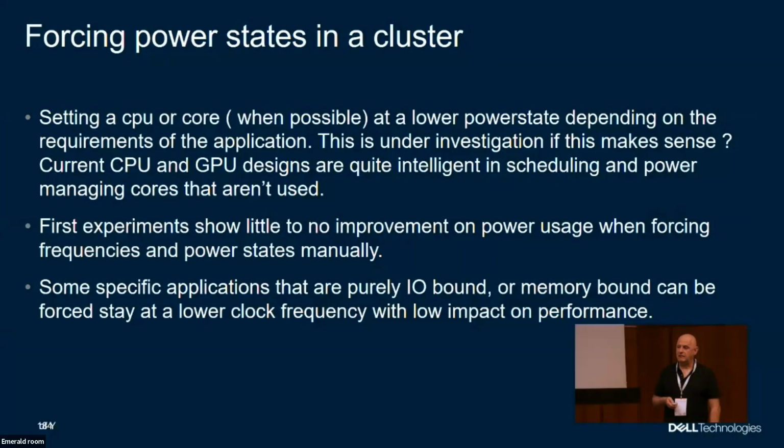Forcing power states in the cluster itself, yeah. We've done some experiments. There's not that much improvement on the power usage itself. It all depends on the application itself. You could look at the application profile. If you do a good profiling of the application, then you could say, well, it's an IO bound profile. I can clock down the CPUs because CPUs will just be waiting, basically.